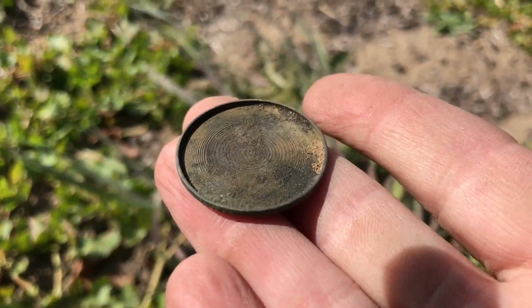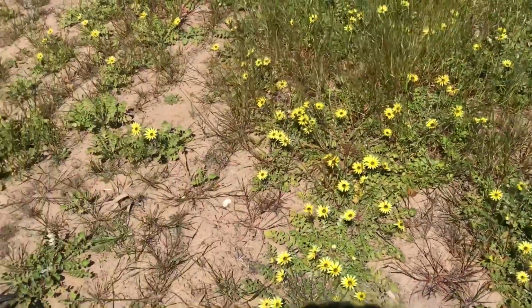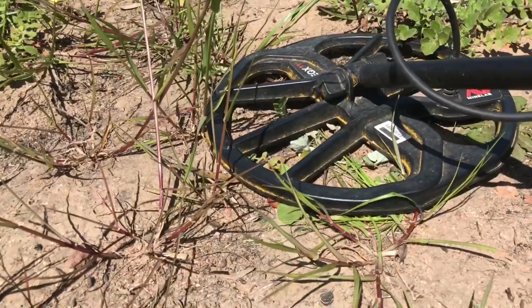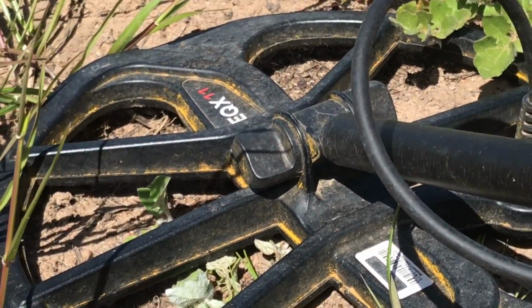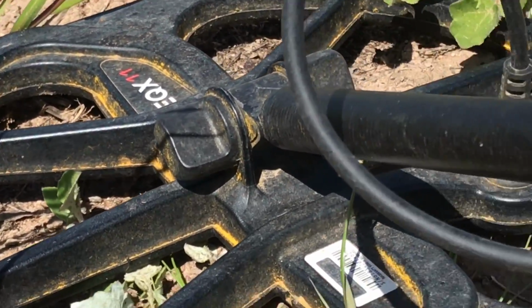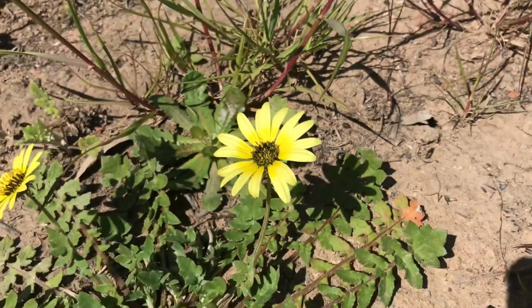Interesting stuff. Well, for you fellow people who suffer from hay fever like me and wondering why I'm sneezing non-stop, we've got the pollen on the coil. Really getting to me today. There is pollen everywhere. Lovely spring day.